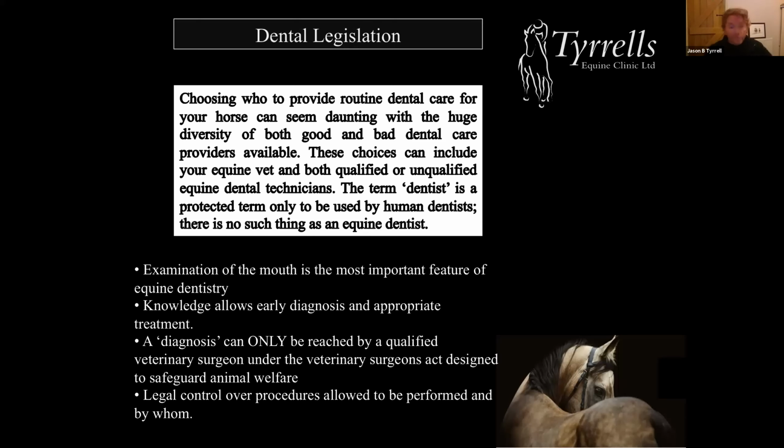Interestingly, in human fields, to become a dentist is four to five years at university, and they earn that qualification as a dentist. It is a protected term. So actually, the only person that can use the term dentist is someone doing human dentistry, because they're qualified as a dentist. There is actually no such thing as an equine dentist. Obviously, it's a colloquial term that we all use, but it actually isn't. So there's legality behind this, and there's now legal control over what people can and cannot do.